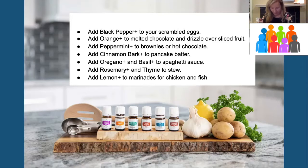So that's cinnamon bark. Oregano and basil to spaghetti sauce is awesome. I also add cumin because that just is the spice. That scent reminds me of spaghetti, not just chili or other things. This cumin is so strong. It smells the entire cupboard like cumin. It's gorgeous. I also add black pepper in to make sure that I get the effects when I do that.